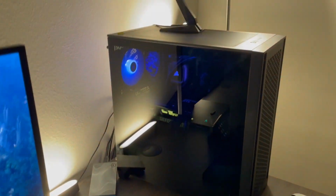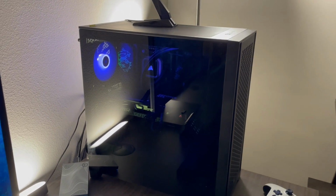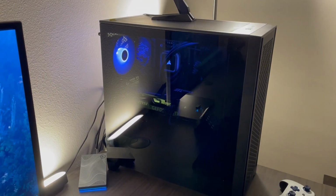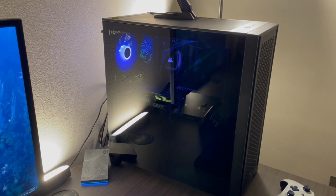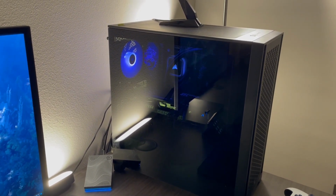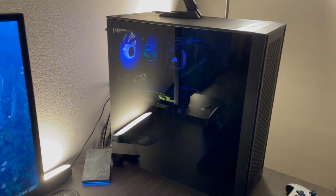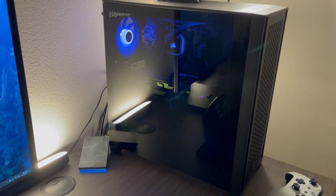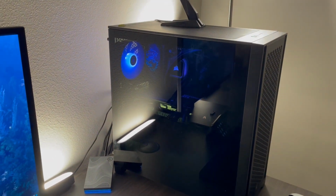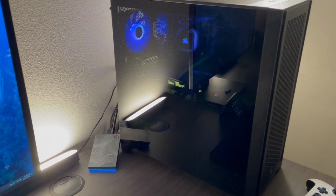Over here we have the new computer. So this was a custom build that I made. Have a GeForce RTX 3070 in it, i5 processor, Intel 12400K, MSI motherboard, Wi-Fi 6E. Yeah, that's about it. 32 gigs of RAM in that.